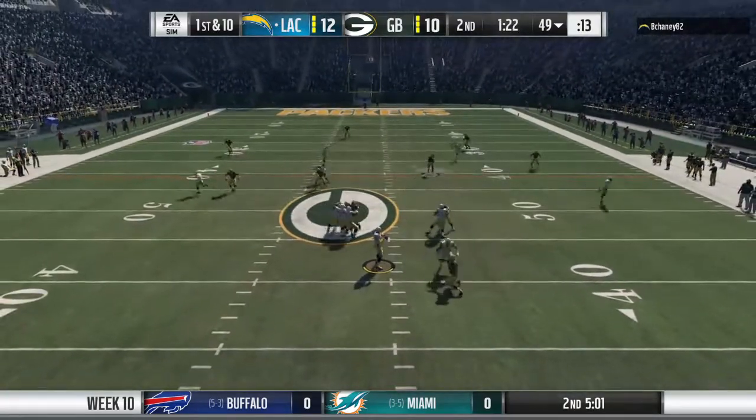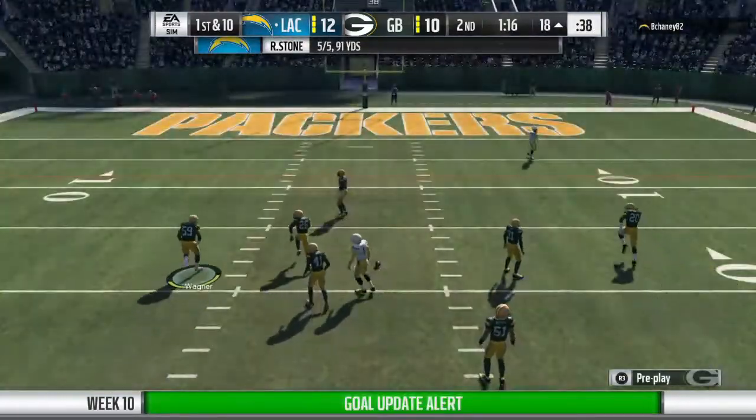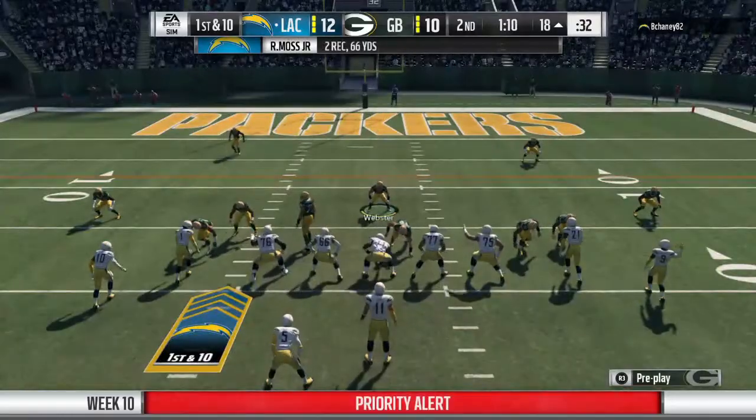They'll look to throw now on first down. Trying to lay one up deep. This is caught at the 20. And he takes it down deep into Green Bay territory. A very nice pickup of 33 yards.